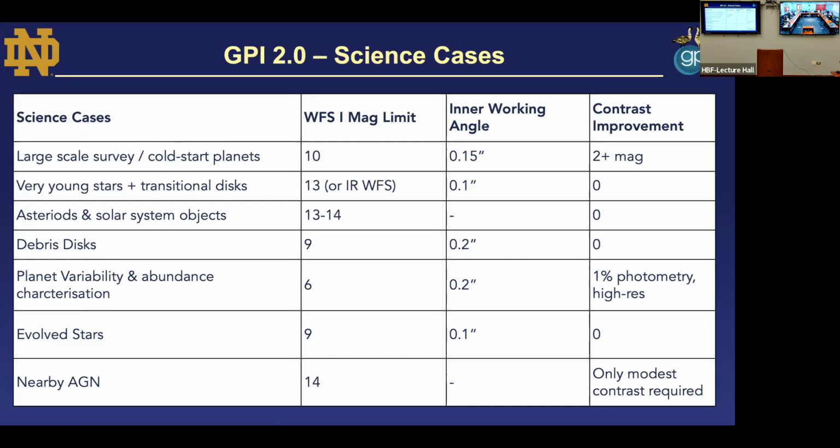Asteroids, which was originally part of one of the GPI science goals for GPI 1, would have required us to push the instrument out to 13th or 14th magnitude to look at asteroids within our own solar system. It didn't, of course, have an inner working angle requirement. Since you can observe those objects directly, you don't need to block out the really bright thing because asteroids are not that bright. And it didn't require contrast improvement.